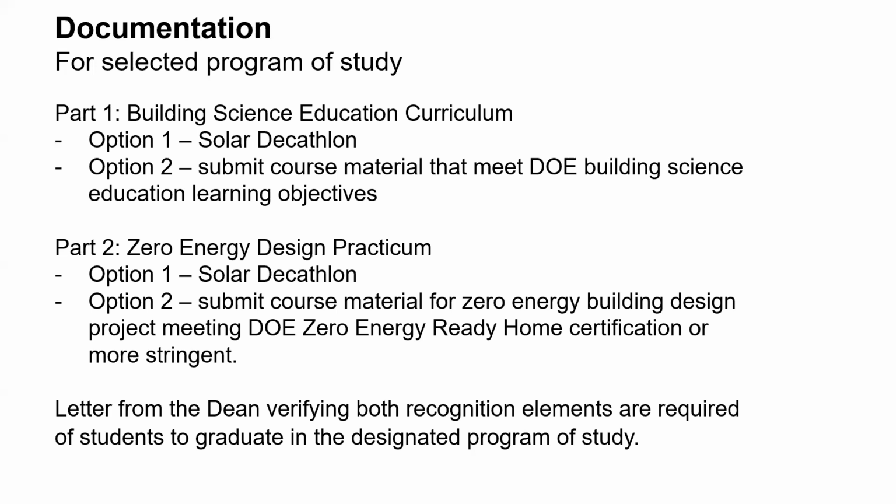And then as part of the documentation, we are also asking for a letter from the dean verifying both recognition elements are required of students to graduate in this designated program of study. So 100% of the students that are going through this program of study would in fact be getting this experience and the building science education content. For both part 1 and part 2, we do ask for course materials, including course syllabi, and if necessary, course schedules. You don't need to submit any other materials, just the syllabus for the courses indicated and course schedules if you think that's also needed to show when the topics are introduced.